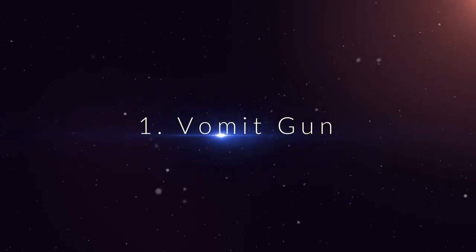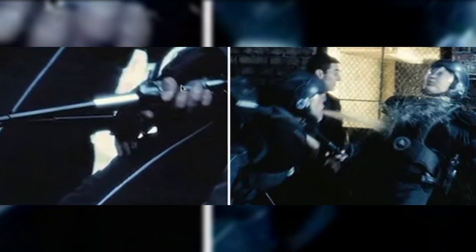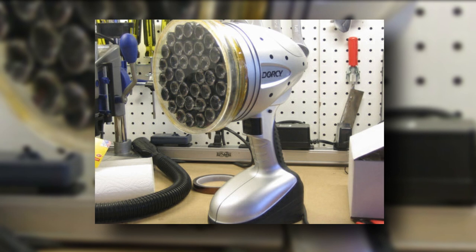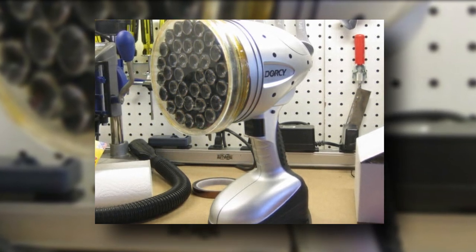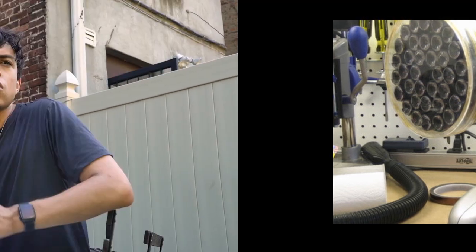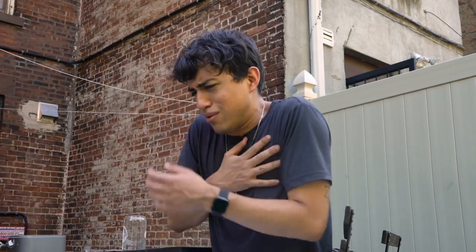Number 1. Vomit Gun. Remember the sticks used by police in the movie Minority Report? The sticks would cause anyone they touched to instantly vomit. Believe it or not, a real-life vomit gun has been invented. In 2007, the U.S. Navy signed a contract with a company called Invocon to develop a weapon that uses radio frequency to impact a person's sense of hearing and equilibrium. Anyone hit by the vomit gun immediately experiences severe motion sickness and throws up.